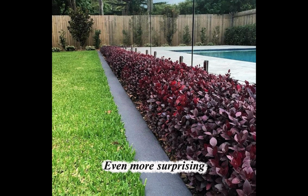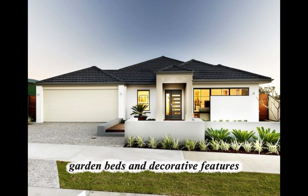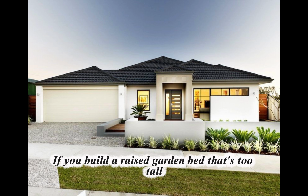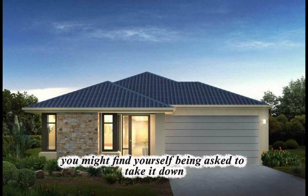Even more surprising, some councils regulate the height of front yard retaining walls, garden beds, and decorative features. If you build a raised garden bed that's too tall, or place a large sculpture in your front yard, you might find yourself being asked to take it down.